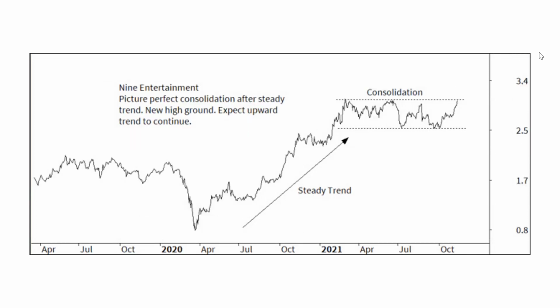Nine Entertainment, very good looking chart here, very similar to ANZ. Nice steady trend through 2020, consolidation through 2021. 2021 has been a pretty frustrating trading market for a lot of people. Certainly some of my portfolios have been underperforming simply because I've been caught up in some of these consolidations. But these are very healthy in the bigger picture, so we would expect an upward trend to continue here, and you can see by this chart that we are actually testing that line of resistance and all-time highs.